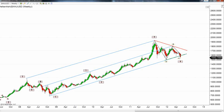I have relabeled because it's quite obvious when we have what's called a compression triangle, which is what I was under the assumption we would have, it would have had to have held this line right in here. We would have had one more wave 4, a wave 5, and then our thrust up. However, we were incorrect. The market's going to do what the market does. We have to react accordingly.